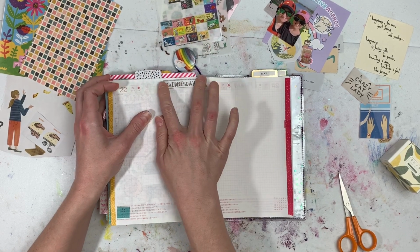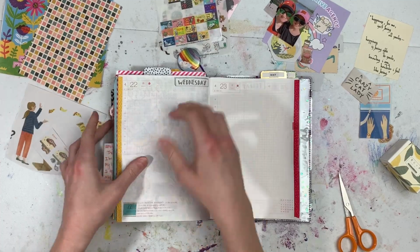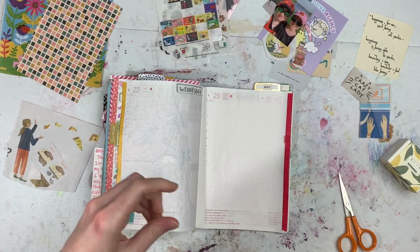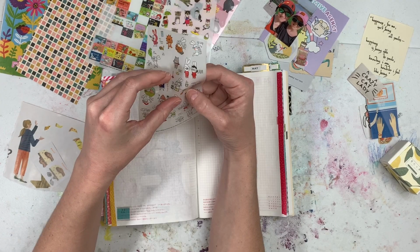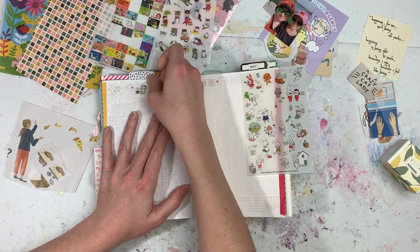And then this day of the week, washi. I think it's actually meant for like bullet journalers, but I love it. I'm taking off my fun cover so that I could fold it backwards on itself to kind of make it so it wasn't so humped over in the ditch there where it gets hard to write on.